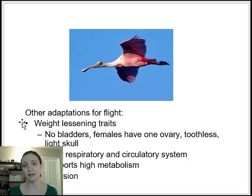In many species, because they are flying and they're typically up higher than everything else around them, they tend to have very acute vision, so that way they can see what's going on, so that way they can find their prey, find other members of the group, or whatever.